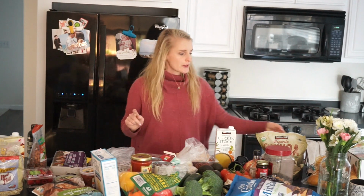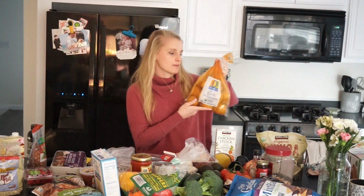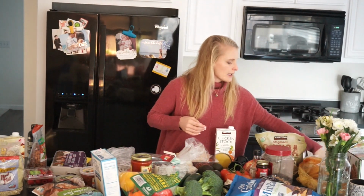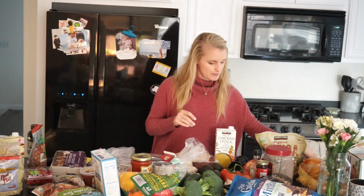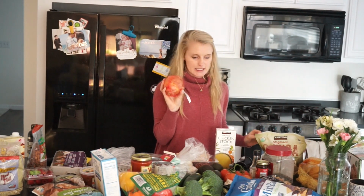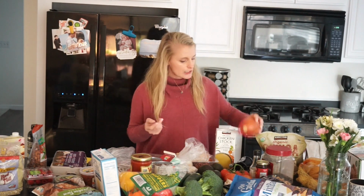Okay, the next one is a loaded potato soup. So we have the gold potatoes that we'll cube up and put in there, as well as bacon to dice up and put in there as well, and then half a yellow onion. The other half of the yellow onion will be used in the next dinner recipe, which is always super helpful. If you guys cook with onions, you typically don't always use a whole one, so it's nice to have a few recipes that use them, so that way you're not wasting ingredients.